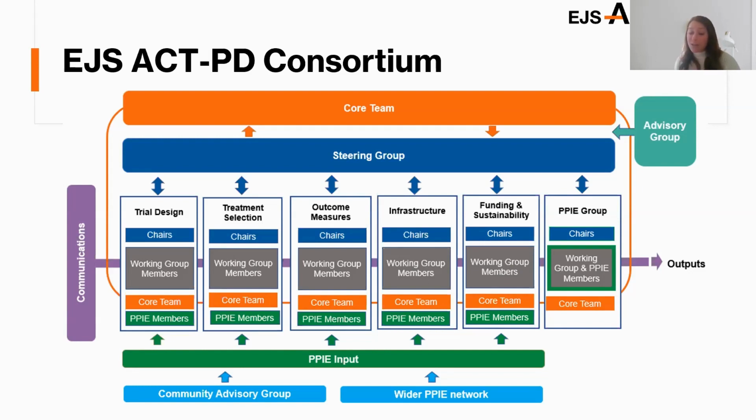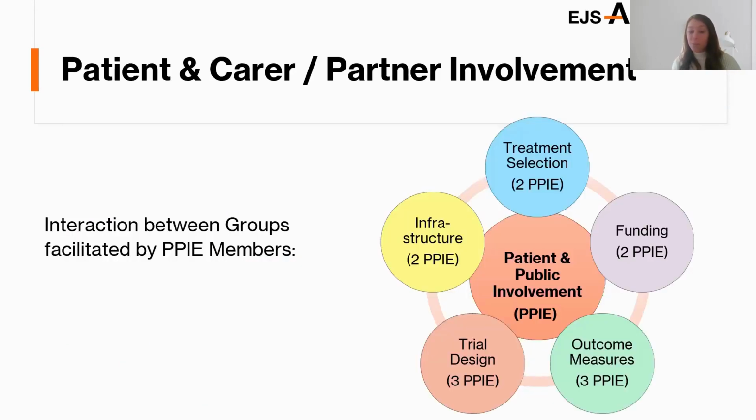And then we also have our fantastic patient and public inclusion and engagement group, who are responsible for providing a patient and carer perspective on all of the trial decisions and discussions. And at the bottom there, you can see we also have a wider PPIE network as well, which I'll talk a little bit more about further on in the presentation.